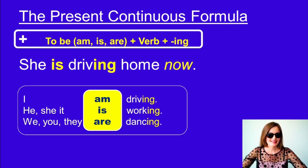I guess that you would like to understand when should you use am, is, and are. You should use am only with I. Is goes with he, she, it. Are goes with we, you, they. I am driving. He is working. She is working. It is working. We are dancing. You are dancing. They are dancing. It is very important to understand how to use the verb to be in English language. This is the basic knowledge that you should have.